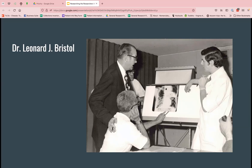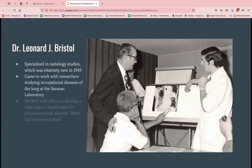But I digress. Dr. Bristol did his residencies in medical school in radiology studies, which was a relatively new focus at the time in 1949. And he developed an interest in occupational diseases of the lung and came to work at the Saranac Laboratory, where at the time they were researching not just tuberculosis, but also silicosis and other related diseases of the lung. So Dr. Bristol, while he was here, worked with others to develop a radiological classification for, and forgive me here, pneumoconiosis diseases. And that work has become a standard in the profession.